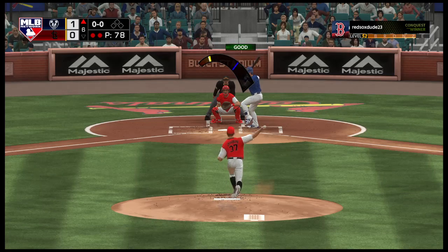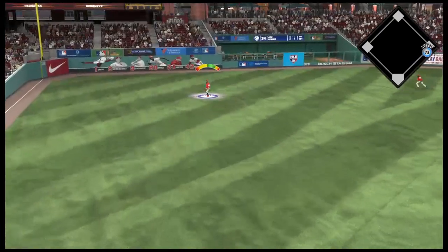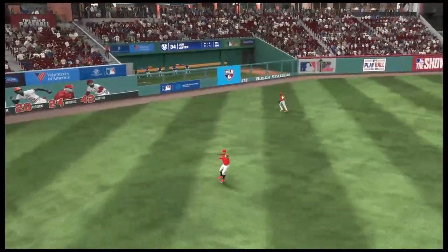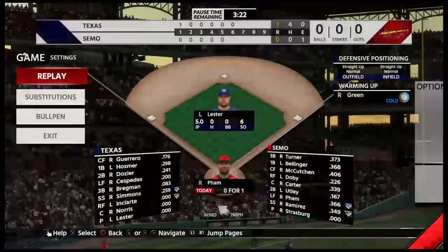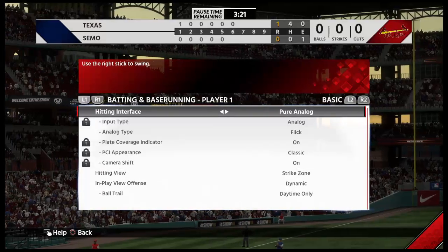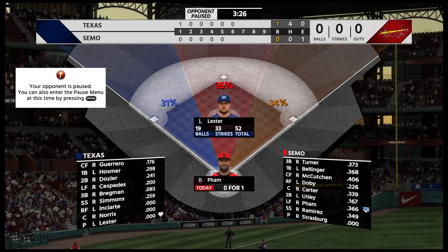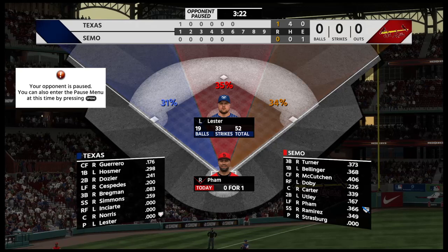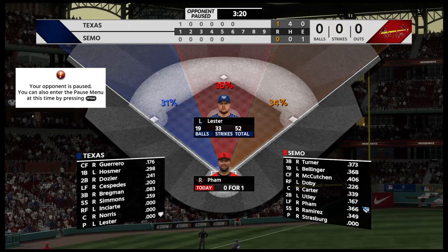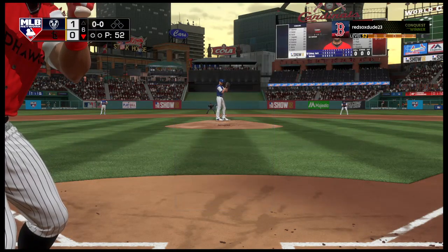Here's the first pitch to him. That's out to left. Does he have another 1-2-3 inning? He does. 7 in a row. He's set down now as the side is. Now at the plate, Tommy Pham. Left fielder. First pitch of the at-bat.